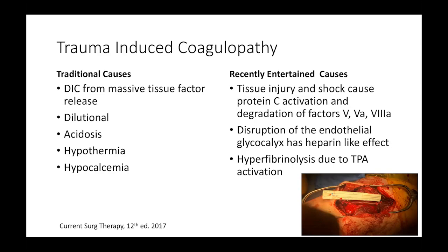Coagulopathy is a term to refer to blood that is not clotting normally, and this causes ongoing bleeding, and it causes bleeding from tissue that really doesn't even have injury or significant injury. Traditional causes of coagulopathy are disseminated intravascular coagulopathy from massive tissue factor release, or you can have dilutional coagulopathy if someone is bleeding and all you give them back is packed red blood cells and saline. This will greatly dilute out the clotting factors in the blood and prevent the blood from being able to clot. Also, acidosis, hypothermia, and hypocalcemia all contribute to coagulopathy.